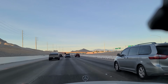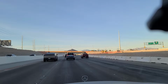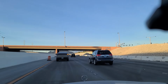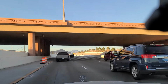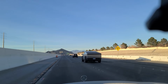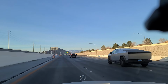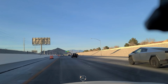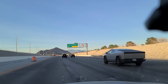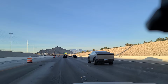Let me know your thoughts about the Cybertruck. What do you think? Is that just a rolling dumpster? See the bridge here for Summerlin Parkway. Just a giant rolling dumpster. Or is it a thing of beauty? It's really, I just can't get used to looking at it.